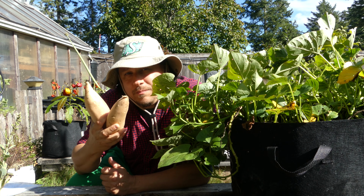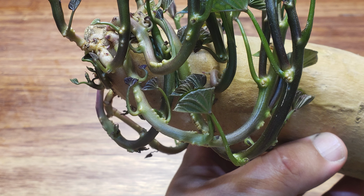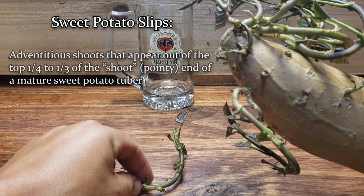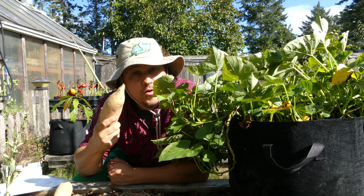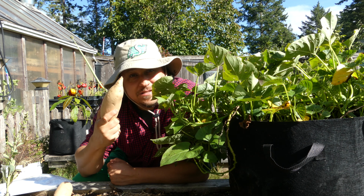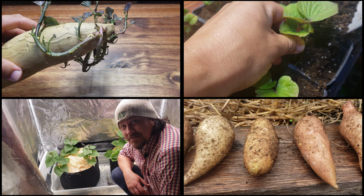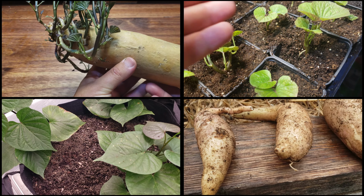But where do we begin? How do we start our sweet potato growing adventure? Well, sweet potatoes are almost always grown from adventitious shoots called slips. These vigorous growing appendages sprout right out of the top 1/3 of a mature sweet potato tuber. You can buy sweet potato starter slips in the spring, but if you're like me, it's much more fun to make your own. So with that, let's go through the entire process of growing a sweet potato right to harvest as we condense the last 4 months down to just a couple of minutes.